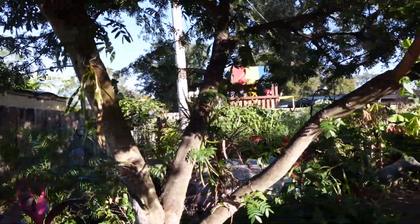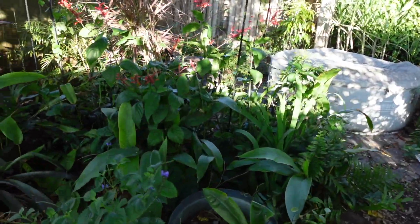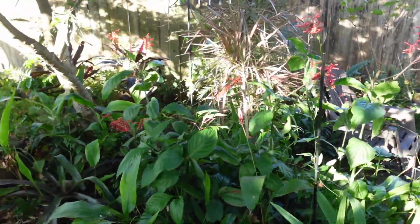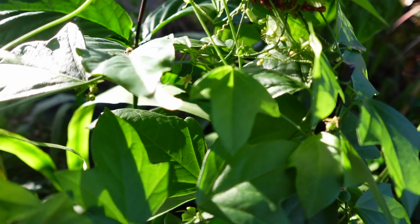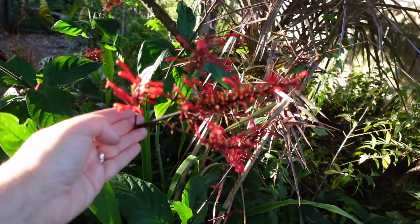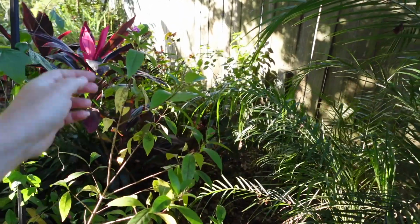Got orchids in the powder puff tree. Spider webs. So yeah, there's Firespike. And there's Corky stem passion. Teeny, teeny little delicate flowers. And here's Firespike. I have that in pink and purple as well. Let's see if you're still flowering. Yay!